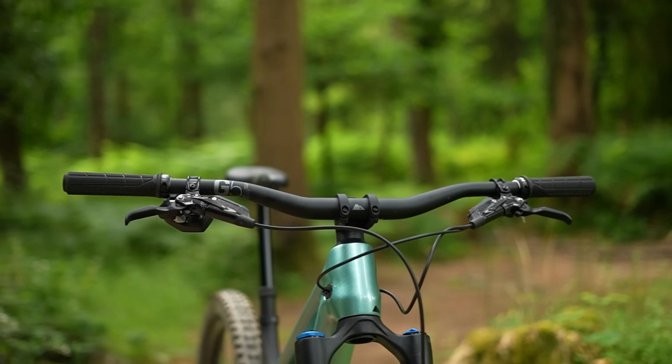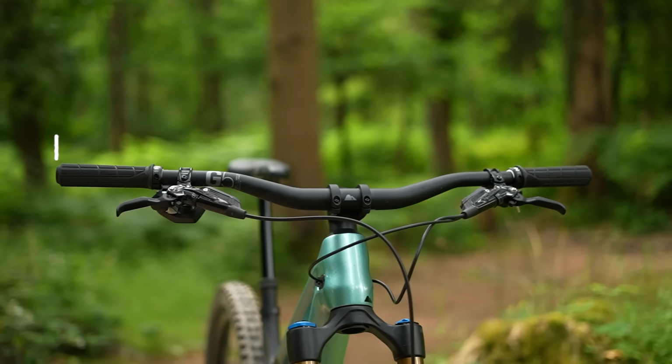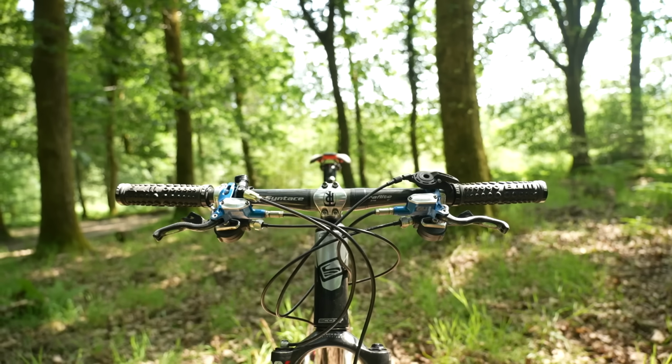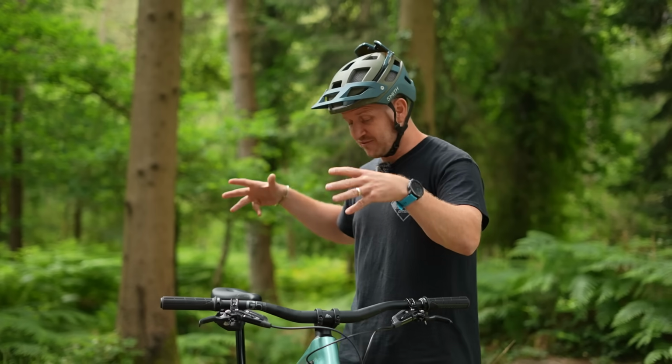Right, the cockpit modernized. Look at this, it's a wider bar. Now you can get 800 plus width bars. Now I'm running a 760, but compared to that 2000 bar, which is super narrow, the bike is so much twitchier out there on the trail. As the bikes have been upgraded and modernized, the trails have as well. So the demand for a wider bar and a lot more technology in the bike is key.